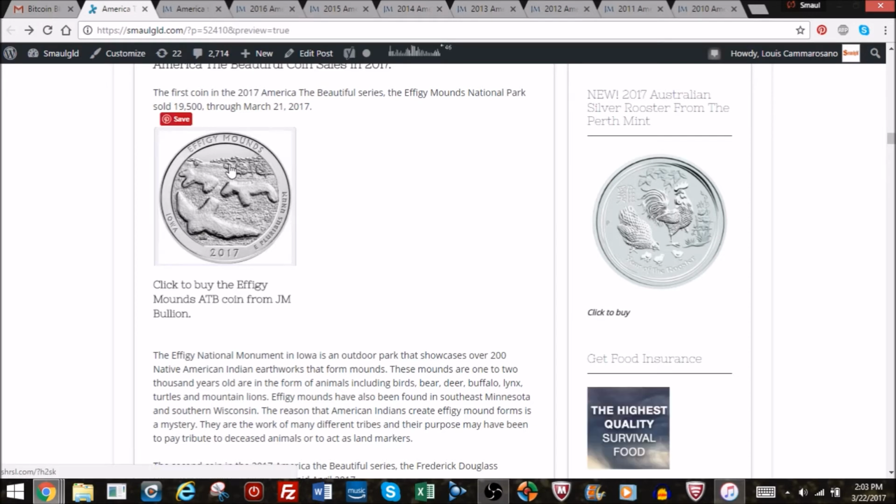But a variety of Native Americans made these types of mounds, and there's a national park out in Iowa, but they're kind of found throughout the Midwest. I didn't know this, and you can look this up, Google it.